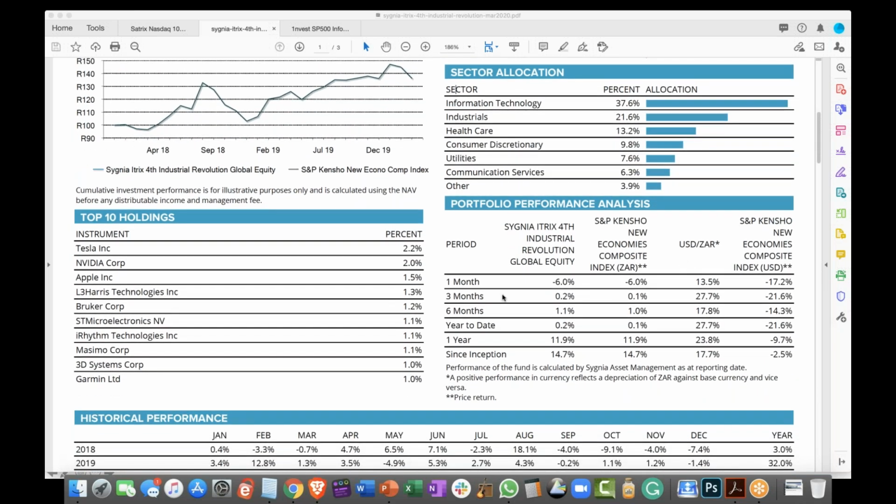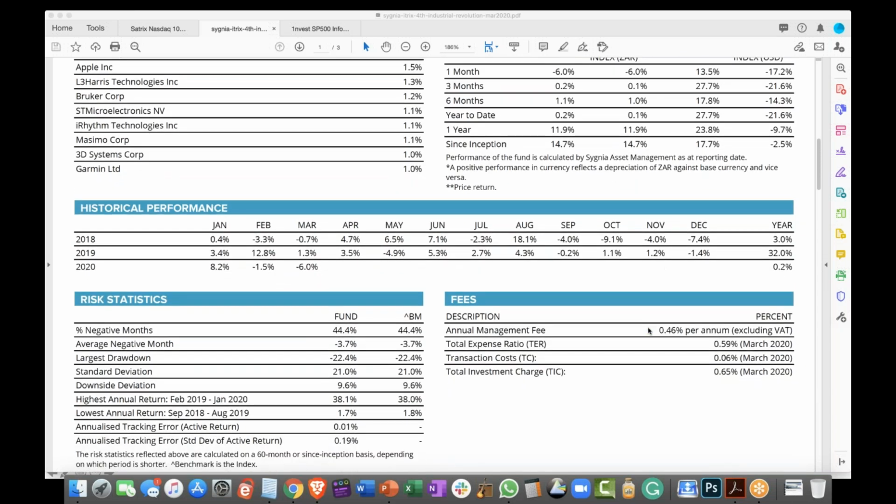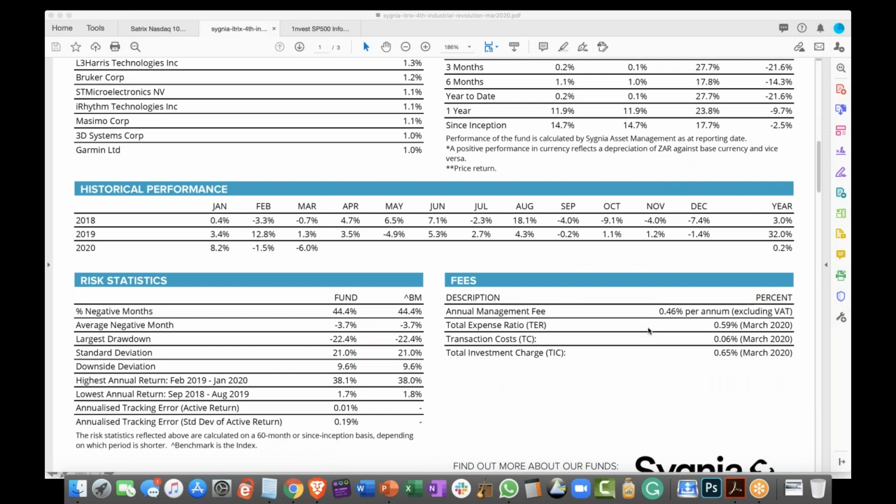But what I do like is this here from them, where they tell you how much the index is moving and how much the currency is actually moving. Composite index in USD. So actually, the index has not done very well at all. What has done well is the dollar, the exchange rate, and truthfully, if you were investing this in dollars, you wouldn't have made any money. But I'm more interested in finding the total expense ratio.